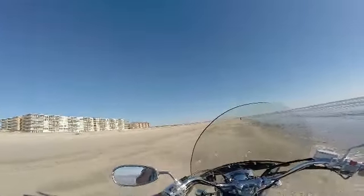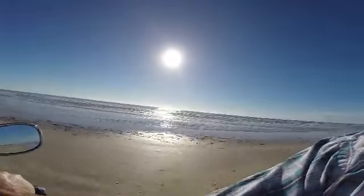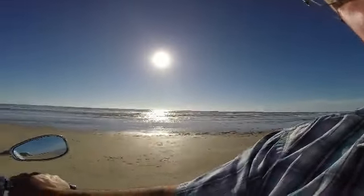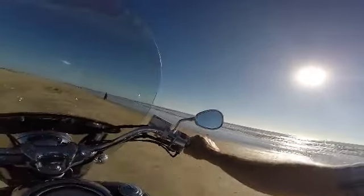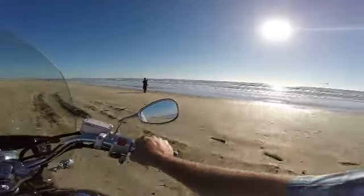These big hotels right on the water here. Pretty nice spot here on Padre Island. Ooh, look at that hole.